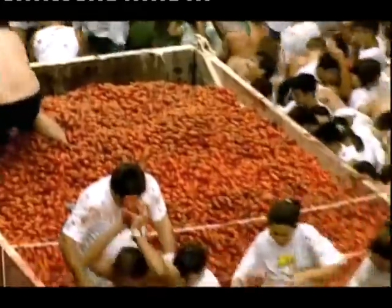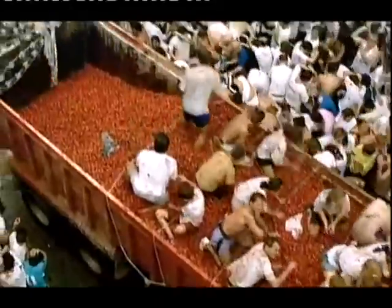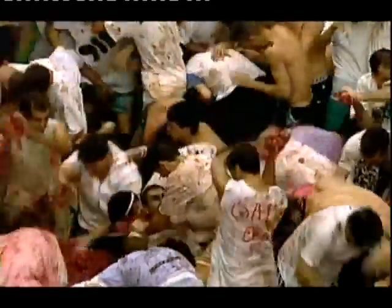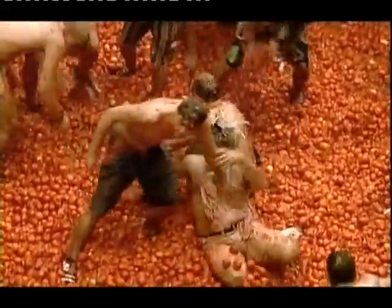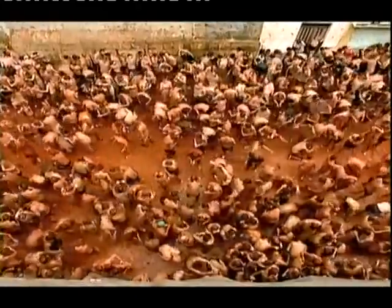It all starts at the annual Tomatina festival. 15 tons of tomatoes arrive in trucks, and the entire population of this small Spanish town have the most almighty tomato fight. Then all they do is scoop the stuff up, add a pinch of salt, and shove it into bottles. Yeah, right.